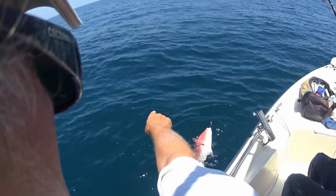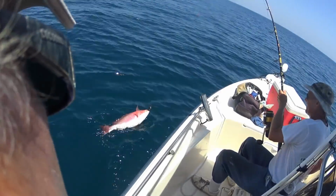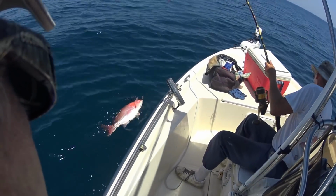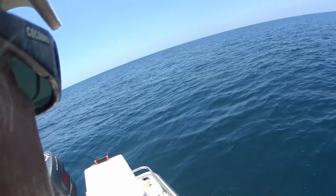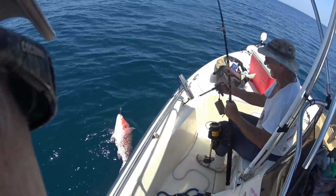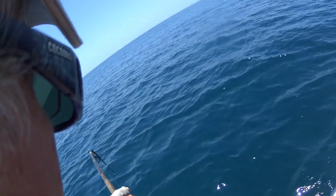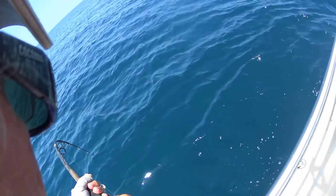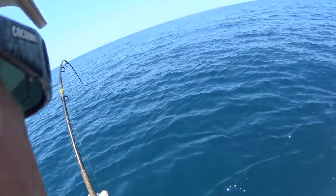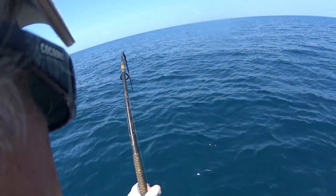And there goes a bunch of fish. Don't know what they are. Way to go, big guy. That's a big boy. Woo! It's a thug. Whoa! Holy moly! Stop it! What you doing down there? That's only a little half a sardine. Let it go.